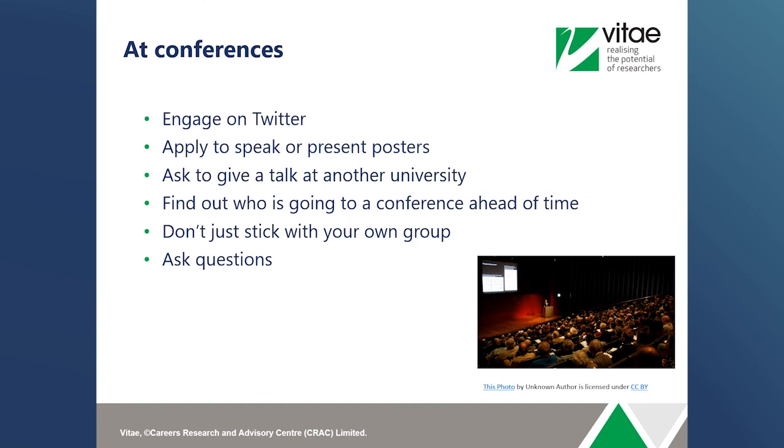Don't just stick with your own group. The reason that I've put this is that I used to work in a lab, and when we used to go to conferences, we tended to stick together instead of spreading out and speaking to lots of different people. So if you are in a big group, it's quite easy just to talk to the people you know, but you should give yourself a target to meet at least 10 new people at a conference or more. And also ask questions. So at the end of any sessions, put your hand up and ask a question. This also gets you noticed and raises your profile.